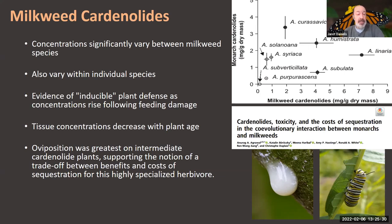And there was a recent study that came out in 2021 that showed that monarch oviposition on Asclepias curassavica was greatest at the intermediate cardenolide concentrations of the plants, because of the natural intraspecies variation, that there were some concentrations that were quite costly to the monarch to overcome. So there is a sweet spot, if you will, of that cardenolide concentration, which really limits some of the trade-off benefits and the cost of sequestration for those monarch larvae. So some plants can be quite toxic even to the monarchs themselves, or present a cost that is just not worth it for the monarchs to address.